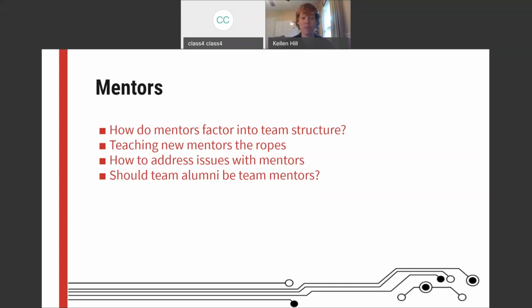Another important one here: should team alumni be mentors? We actually have a policy on Team Otto that team alumni, we recommend, take a couple years off and participate then as a volunteer. A lot of team alumni are going on to study at college, but it's good to have some separation there to figure out what your personal interests are, instead of continuing, as it can be difficult to have that mental separation of participating as a student and then jumping to being a mentor the following year. So it's good to have some separation there.